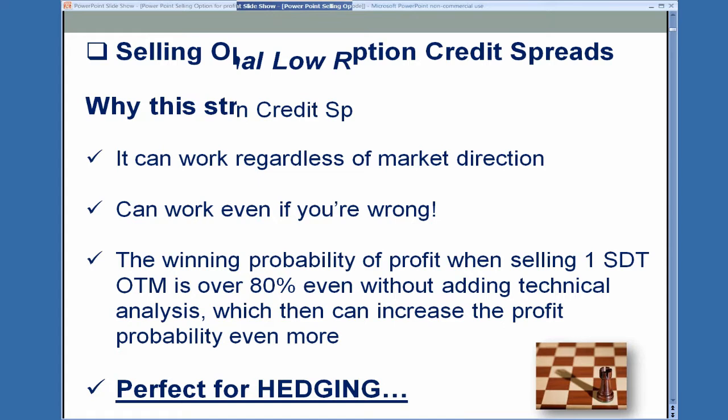Now, the other great thing too, when you look at the statistics of out of the money options when you're selling them, the probability of profit when you're selling something like 1 standard deviation out of the money is going to be 80% or greater. And that's based on just statistics, going back and looking over and over at how these work when you're selling out of the money. So even without adding technical analysis, when you're starting out a trade by setting that 1 standard deviation out of the money, that starts you out with this 80% chance of it being a winning trade.